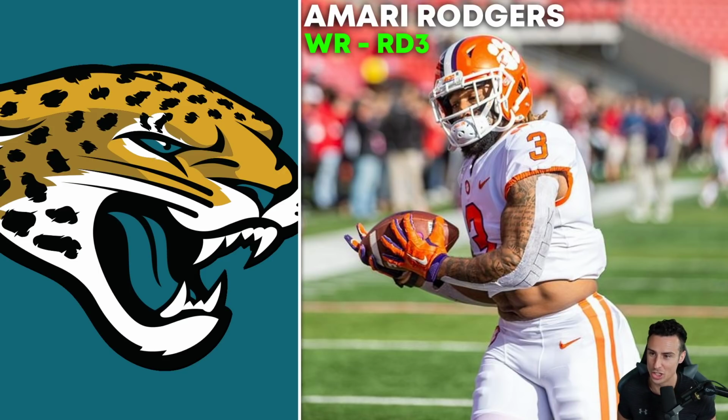Got a pretty good DJ Chark, hell of an outside receiver. Marvin Jones, hell of an outside receiver. Laviska Shenault, kind of a utility guy. You can do a bunch of different things with them. But RODGERS, a pure slot receiver. So I think that makes sense as a fit there. Has the chemistry with Trevor Lawrence as well.